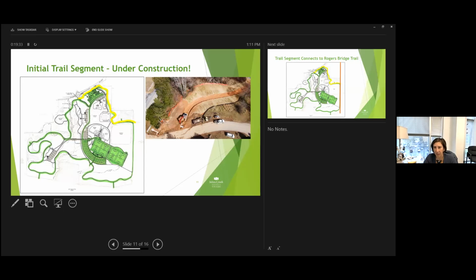All right, so here's what's under construction right now, and it's the top little portion of the trail, one little segment of it. This picture is right up there by Bell Road, and they're grading it in right now. The little red stripe down the middle is where they'll put rock down, and then the rubber surface on top, and that will be part of the trail.